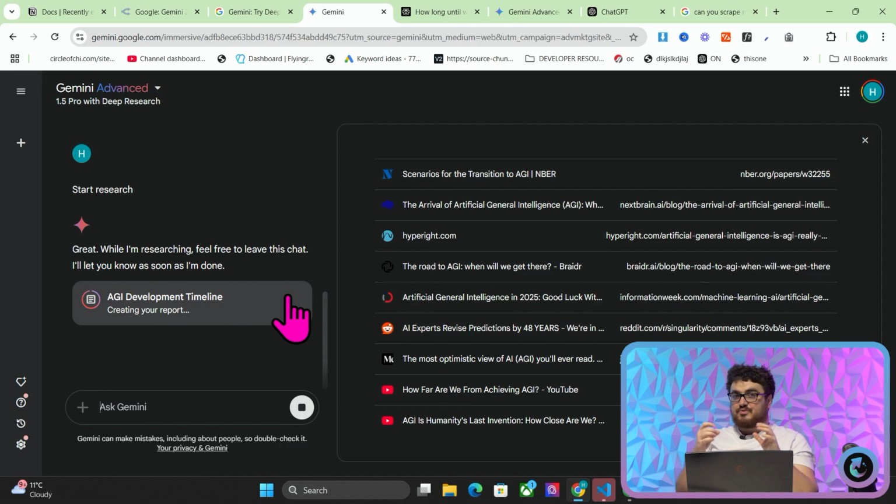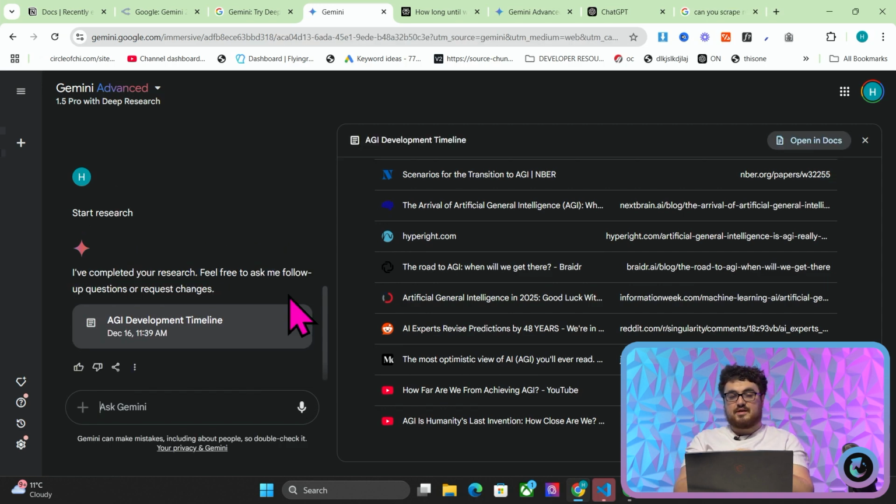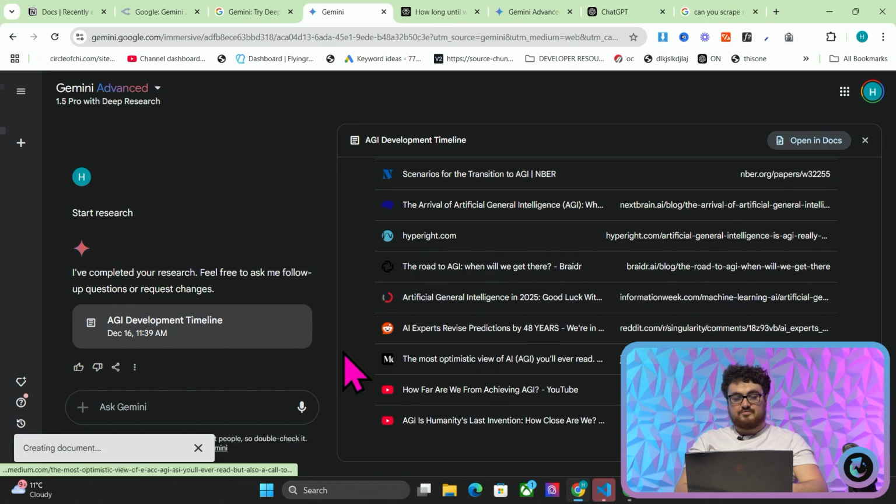Another thing that this will probably be very, very good for is keyword research. It might be good for scraping. I'm not 100% sure. You might be able to get images and links from these websites. I'm not 100% sure about that, but I'll definitely be experimenting more with this in the future.